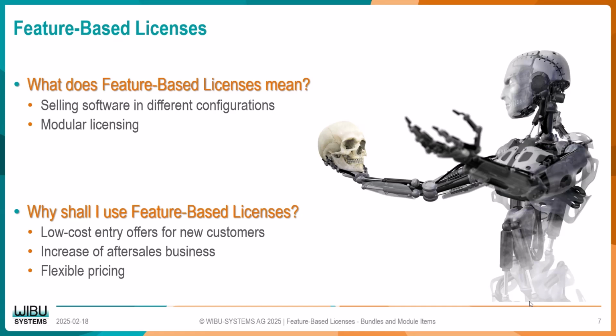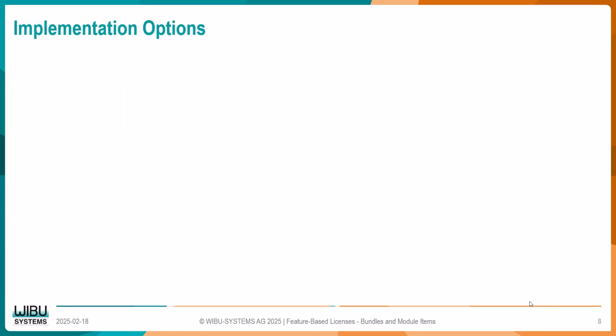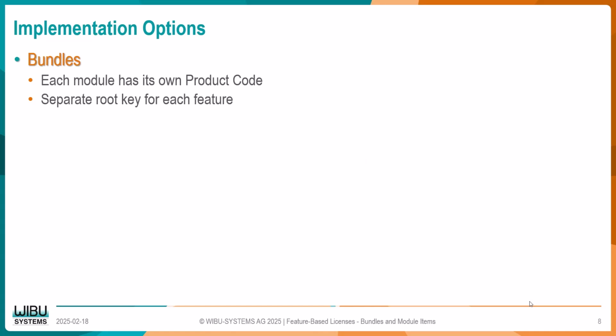If you speak of feature-based licenses, I told you, false friends, we have different options how to realize this. And I think the first option are bundles, and Jörg, you can say something about the bundles. Yeah, bundle is an option that is used quite often if you have simple items, because in that case, each item has one product code. So for each module you want to sell or license separately, you create exactly one item in CodeMeter License Central, and this item has then an individual product code. This has the benefit that with an individual product code, you have a separate root key for each feature. And this enhances the security because if you protect your license, you have multiple protection keys. So even if one part should be cracked, which usually does not happen, the other parts are still safe.